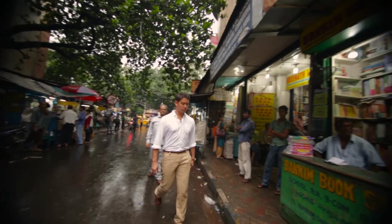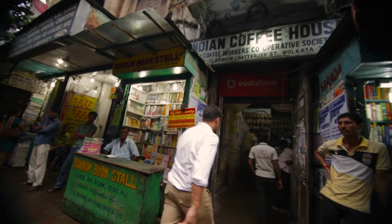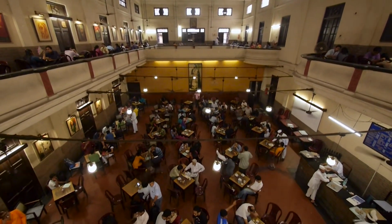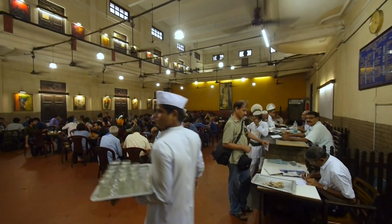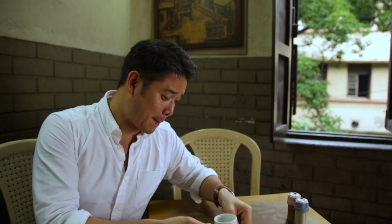Just across the street from Presidency University stands an important College Street fixture, the Indian Coffee House. Also known as College Street Coffee House, it has played a vital role in Kolkata's cultural history as the hub of intellectual and political debate. Notable locals like Tagore and S.C. Bose were frequent visitors to the place.